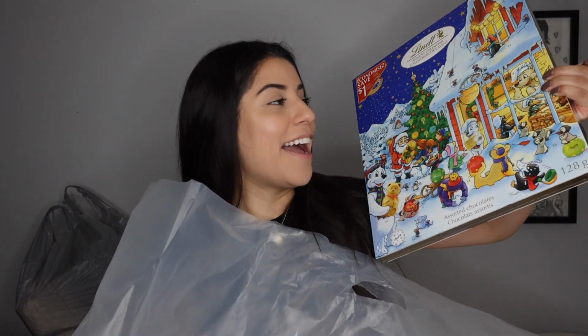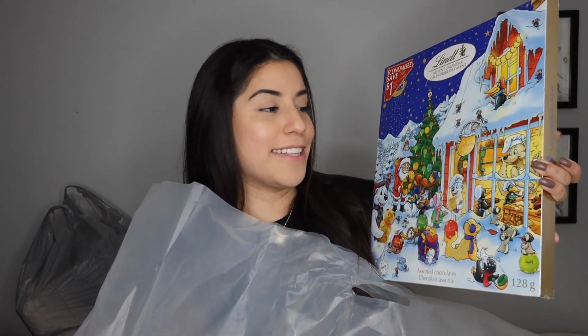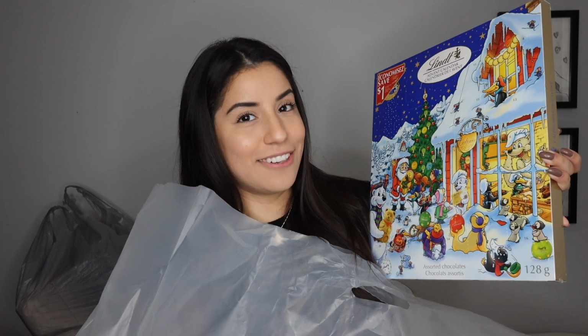First item in the bag is this Christmas advent calendar, which I didn't get from Crate & Barrel. I actually got it from the superstore. My boyfriend bought it for me and I was like, no, don't buy it. It's not December yet. I don't want to hold it until December. And then we agreed that this could be my November countdown until December.